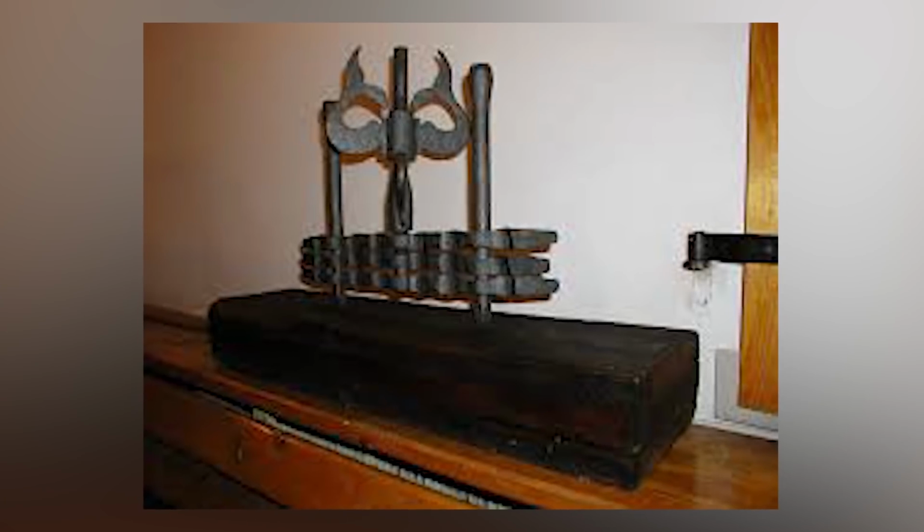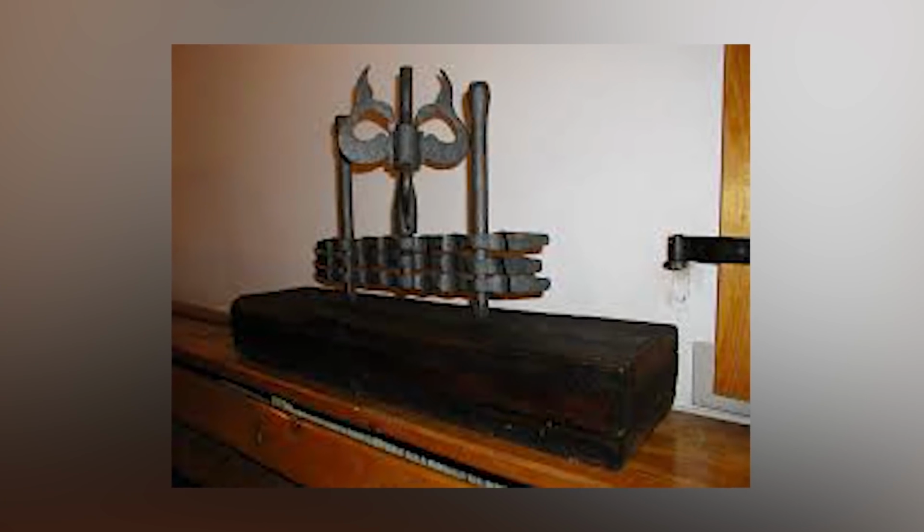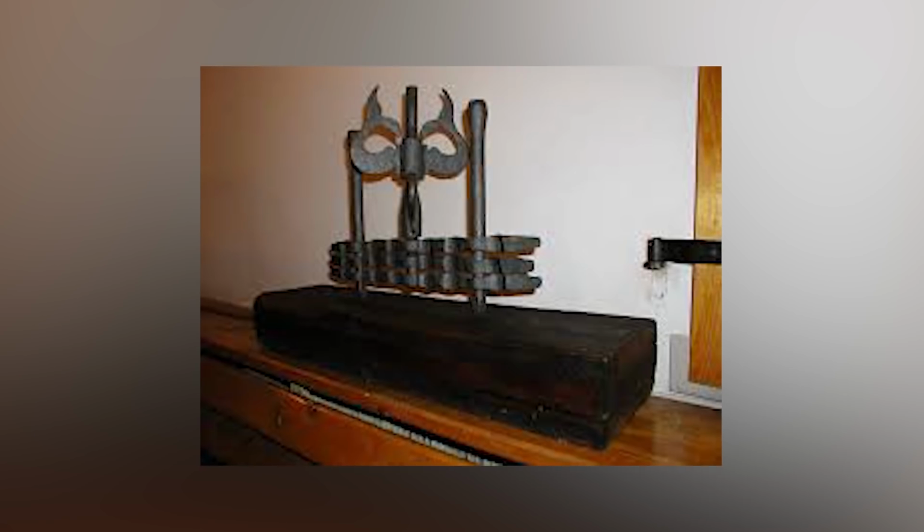So of course a museum full of the most malicious objects to ever grace the planet would be home to a few specters. Finding a home in Prague, the Museum of Torture Instruments has over 60 torture devices on display for the whole family to enjoy.